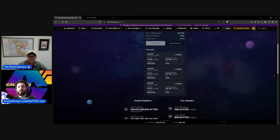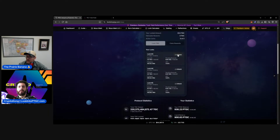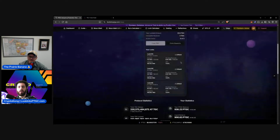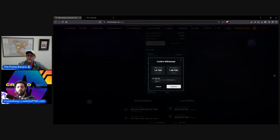But yeah, this is the DApp, and you can see I have a little test wallet here. If I click unlock, it'll tell you the fee here. It'll also give you the APY for your lock on the DApp, so that's another cool feature as well. You can see all your APYs here for your locks, which I don't believe the main DApp does.